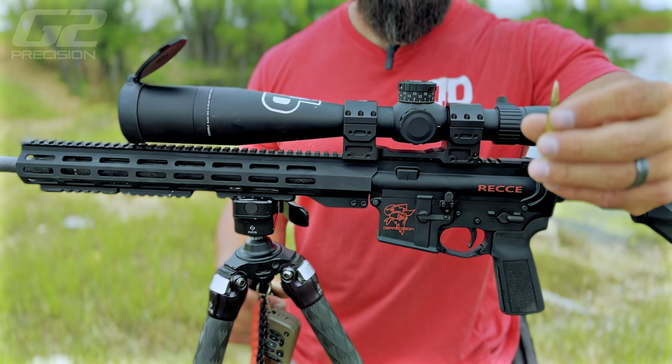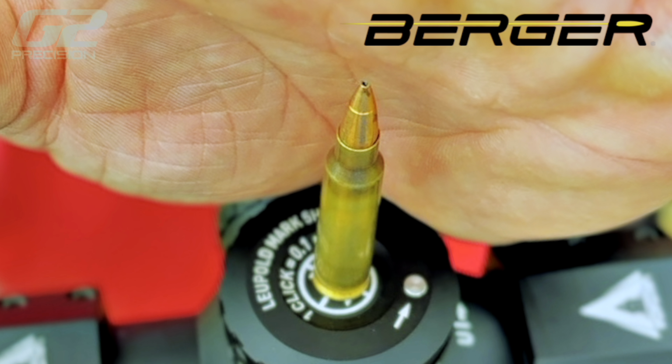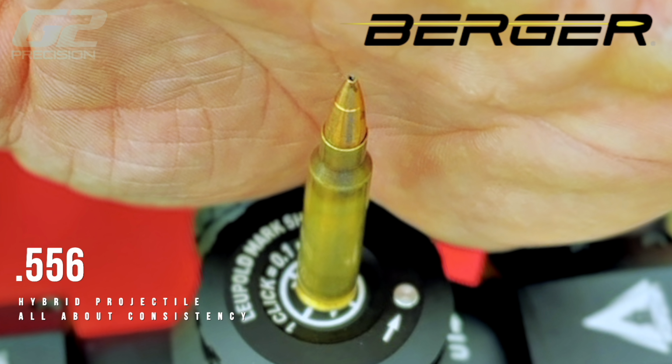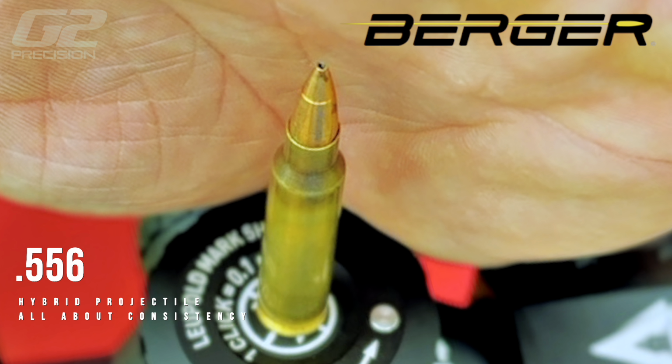We have developed this ammunition specifically for this rifle. We are shooting a Berger Hybrid projectile. We're shooting it fairly slow because it is the most consistent. The consistency is all that matters. Velocity doesn't mean a thing if you don't have consistency. So we want this bullet to go where we want it to go every shot.